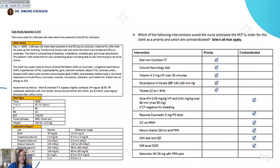INR level QOD, again, the INR level, we would want to closely monitor that. So doing an INR level every other day is not frequent enough for this particular case scenario. What about ketorolac, IM 30 milligrams Q6 hours PRN for pain?